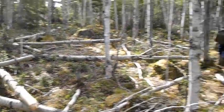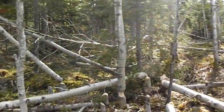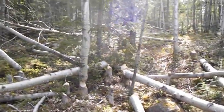Alright, on our way down trouting now. About halfway down there now, I guess. It's a hard walk. We haven't been there in two years. Everything's pretty well growing in.